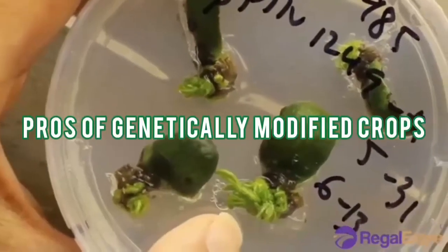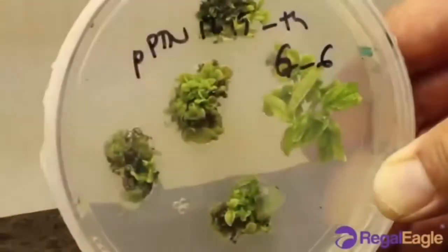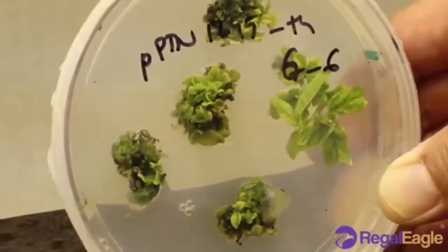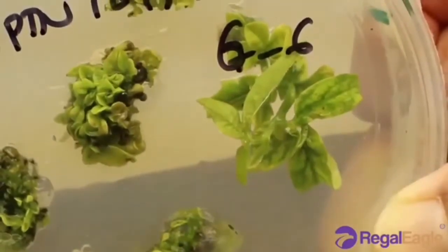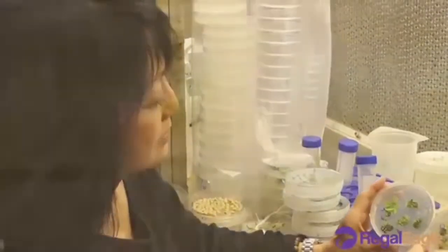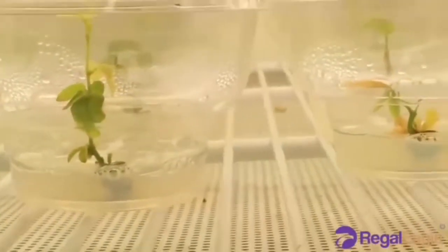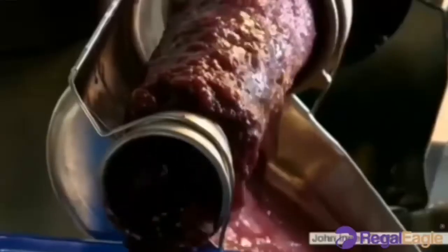Pros of genetically modified crops. Genetically modified crops have been proven safe through testing and use, and can even increase the safety of common foods. Over 2,000 global studies have affirmed the safety of GM crops. A single health risk associated with GM consumption has not been discovered in over 30 years of lab testing and over 15 years of field research.